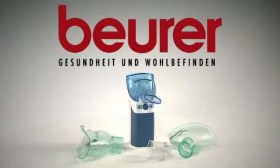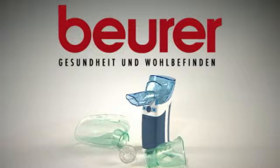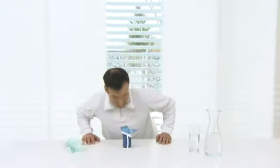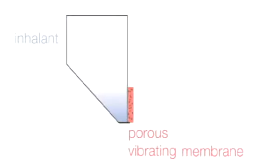Many people suffer from acute or chronic breathing disorders. The Boira IH50 nebulizer can help alleviate breathing problems such as asthma, bronchitis, and colds. The IH50 is based on the latest membrane oscillation technology.